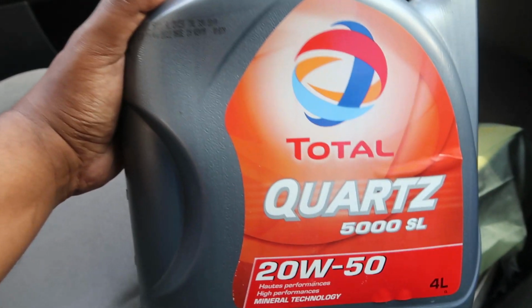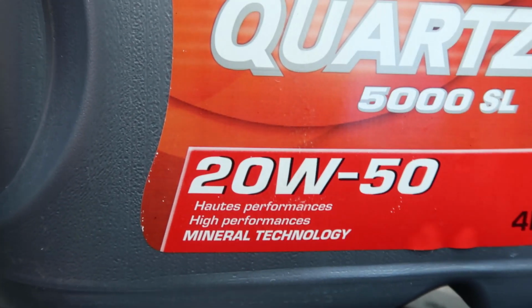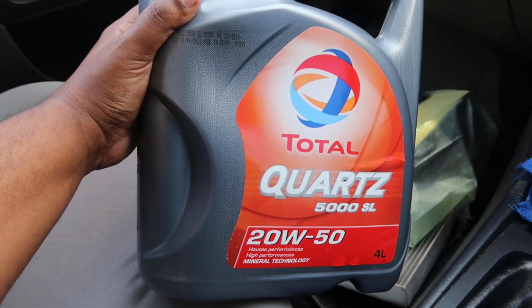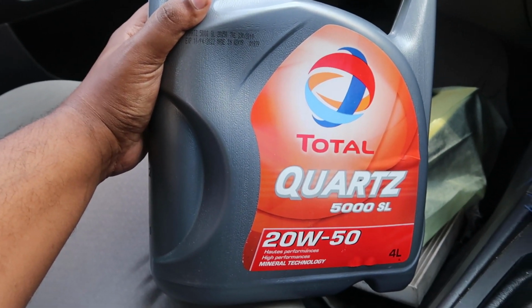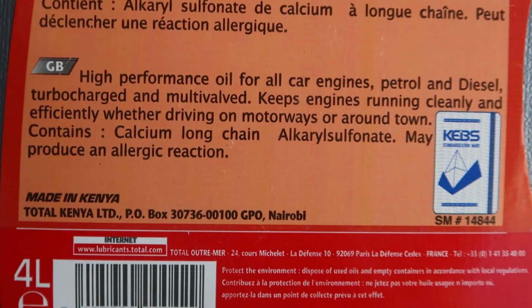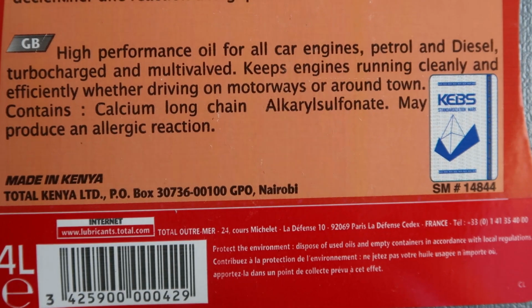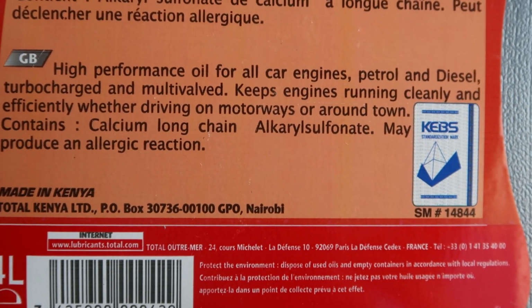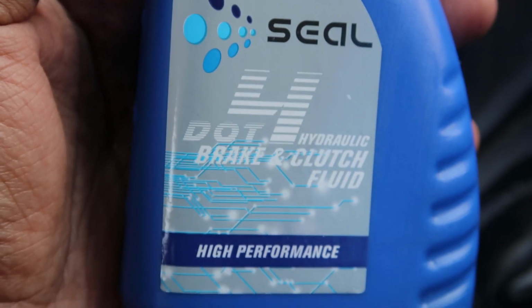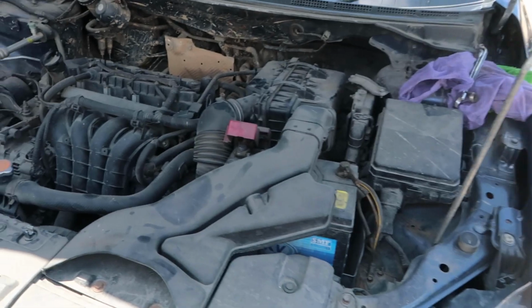So guys, this is the oil which I'm using, Total Quartz 5000 SL, 20W50D, high performance oil. This is around 4 liters, and my vehicle, which is a Mitsubishi Lancer, will take up all of this 4 liters. As you can see at the back, high performance oil for all car engines, petrol, diesel, turbocharged and multi-valved, keeps engine running cleanly and efficiently guys. We got our air filter, some oil filter, and finally some brake fluid. Guys, don't mind how dirty this car is, just learn.